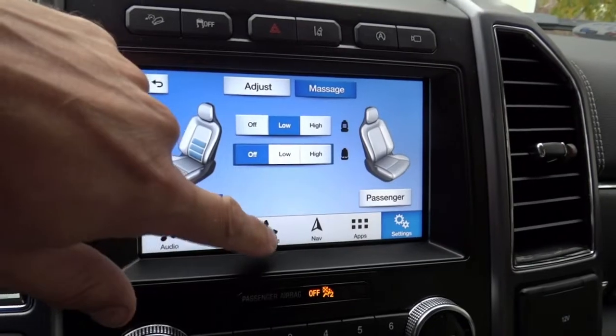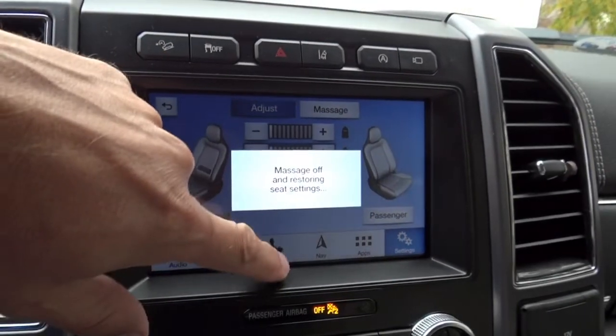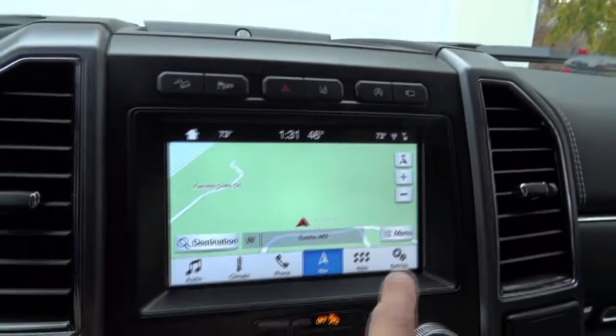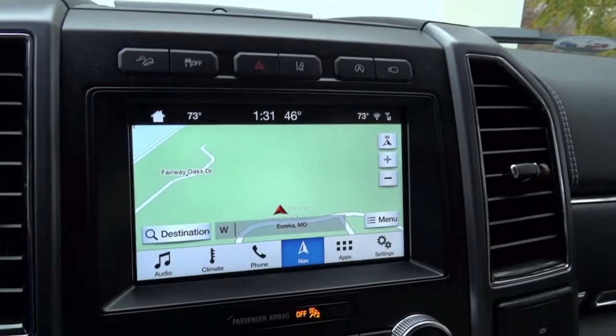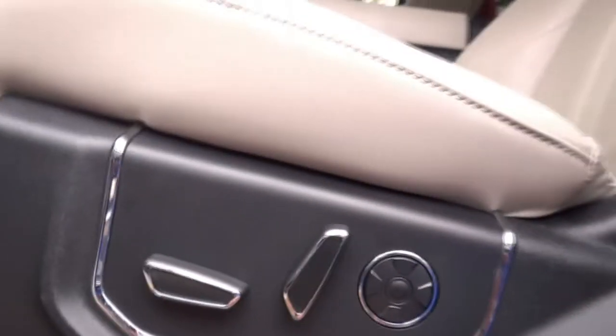So now I showed you the first way to access the massaging seats. So let's go back to navigation here real quick. The first way is through the settings button, going over 2 screens and pushing that button for the multi-contour seats. The second way is actually on the seat. So over here is your seat control.